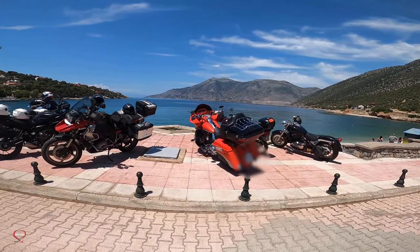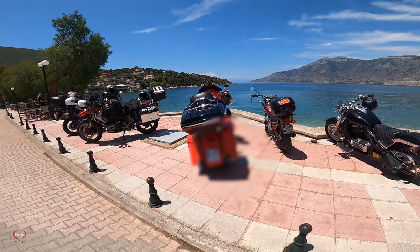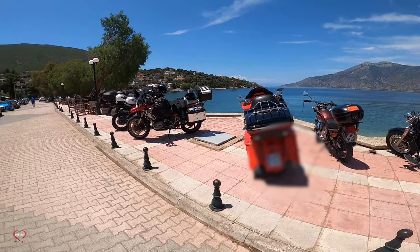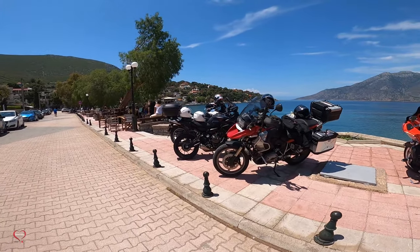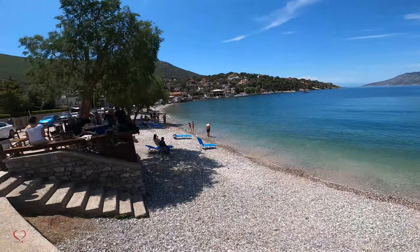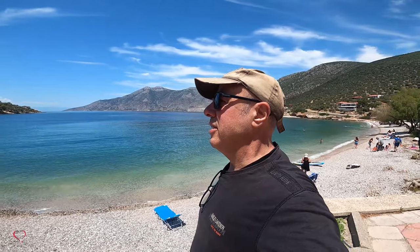There are two Harleys here. A small bike here that's not ours. These are ours. Alright, so, okay, this is made in Greece.